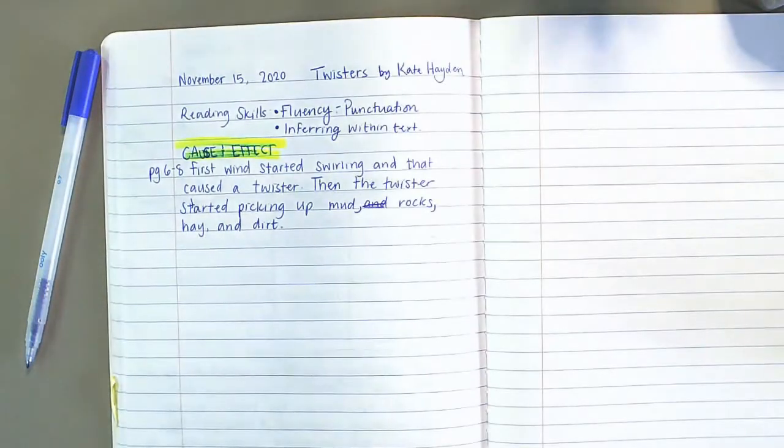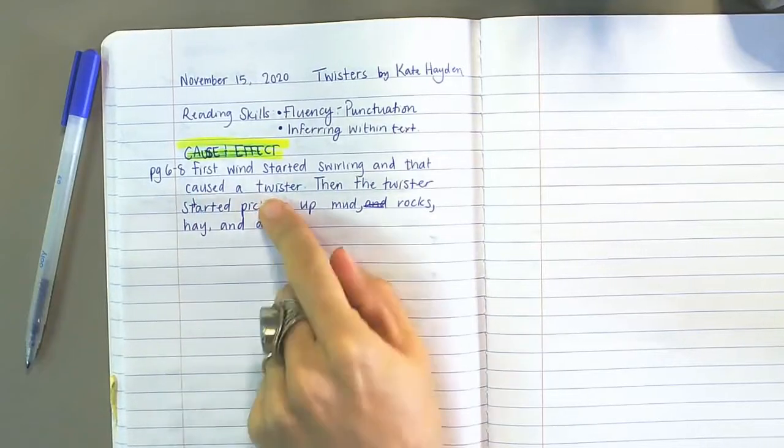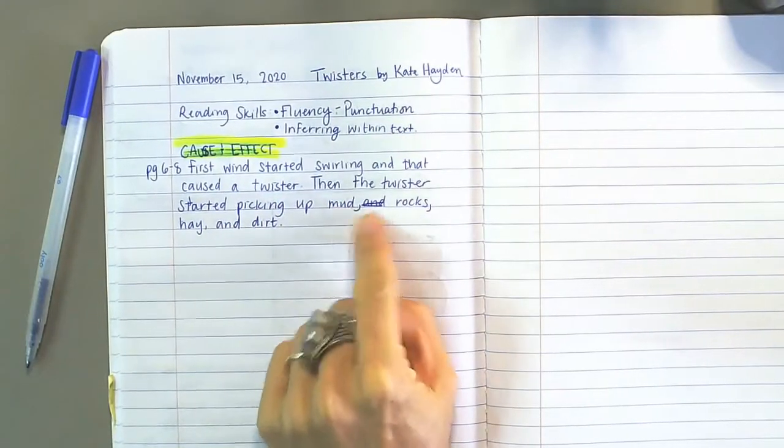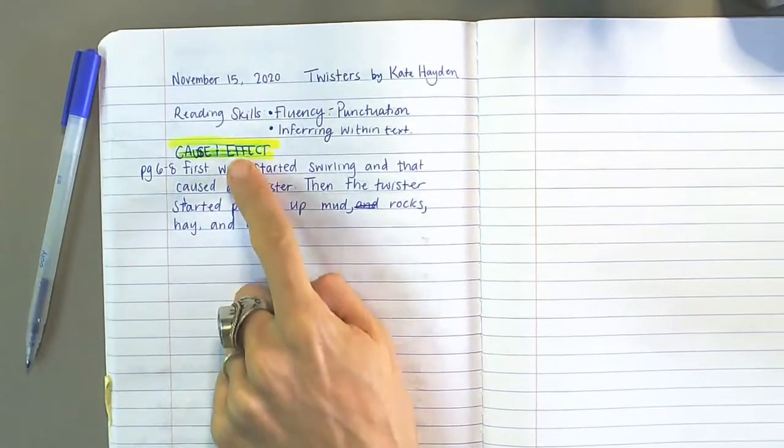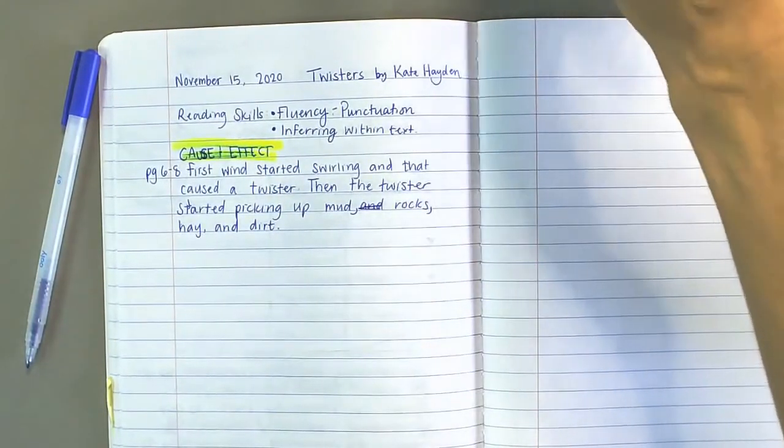Okay, so I just put on the page numbers. I said first the wind started swirling and that caused a twister. Then the twister started picking up mud, rocks, hay, and dirt. Then I identified this little section as cause and effect.